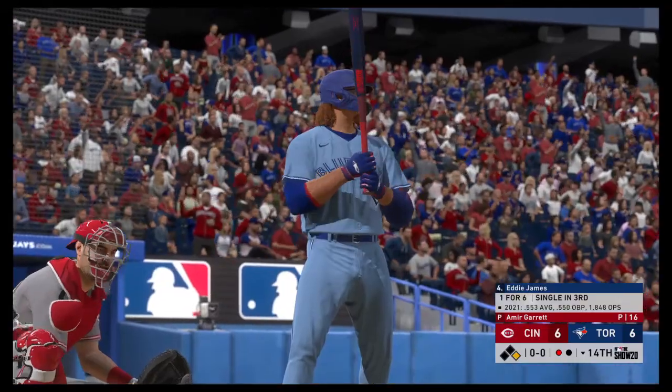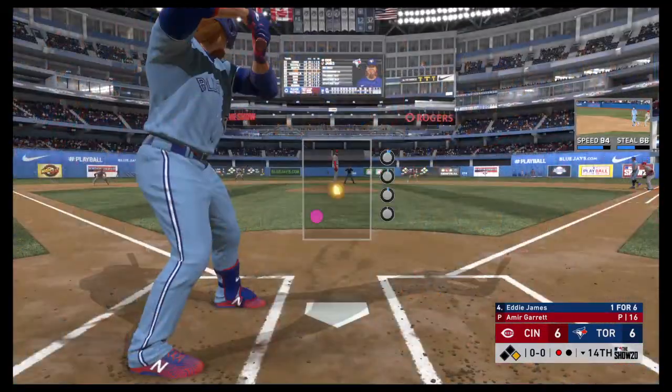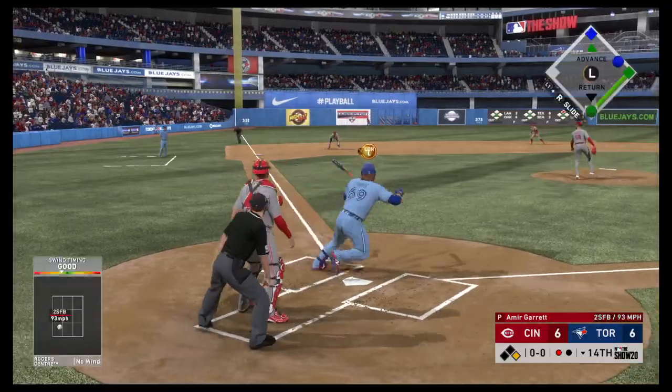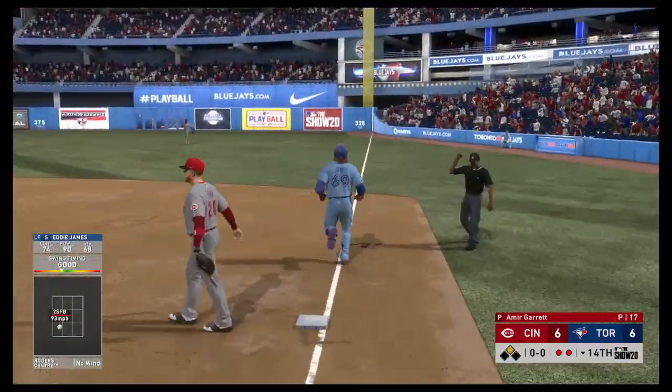Coming to the plate now, Eddie James. The left fielder, Eddie James. No one better. Clutch up right here, kid. Here's the first pitch. Hot shot to third. Oh, and he can't come up with it. Beat it out, beat it out! And that's the second out.